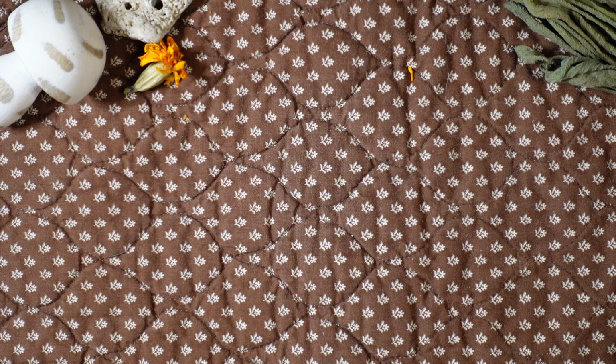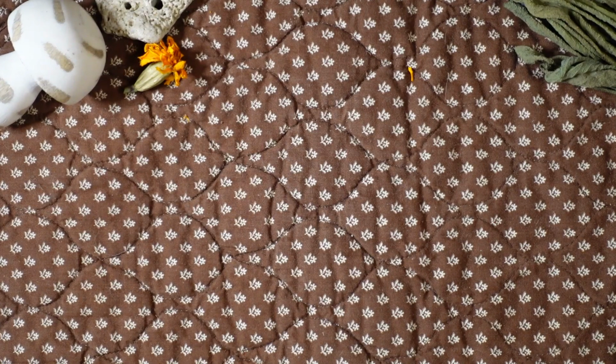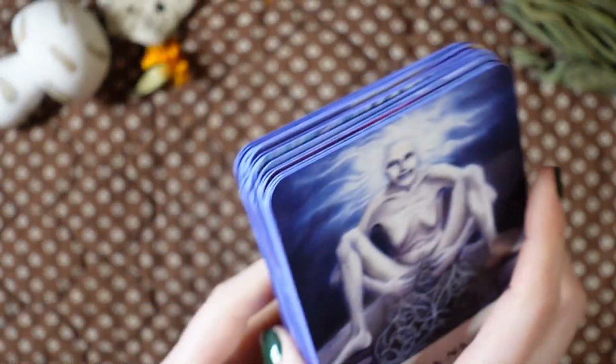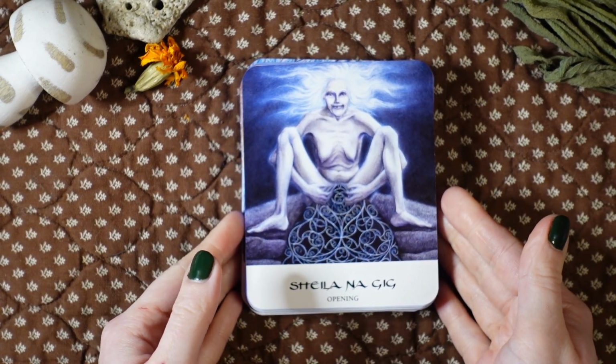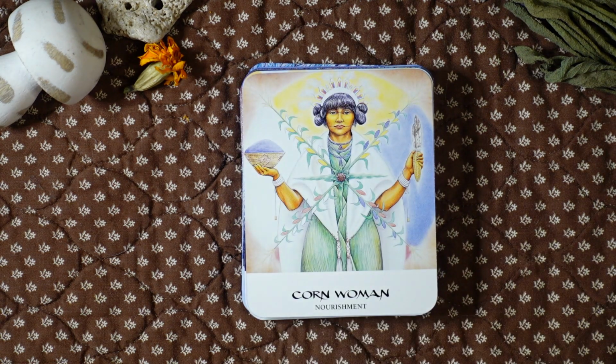Alright, what are you? This is another goddess oracle. Oh, sweet. It says it on the back of the cards. It's just the Goddess Oracle. Amazing. I trimmed this, as you can tell, poorly. But that's okay. This is not one I really riffle shuffle anyway.